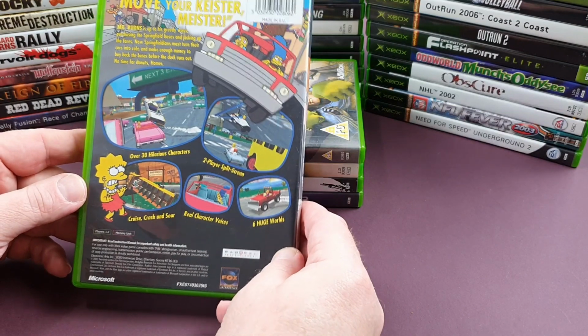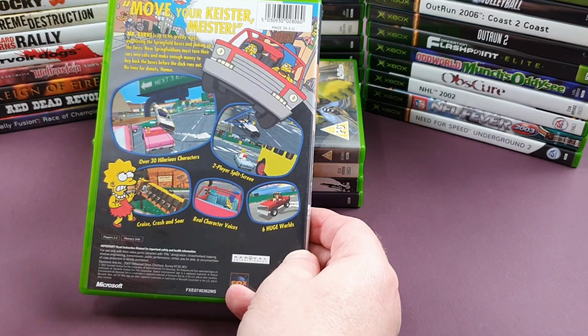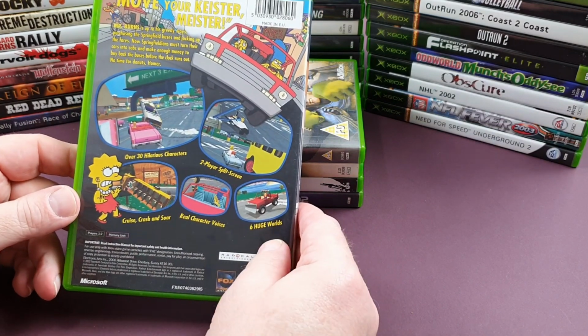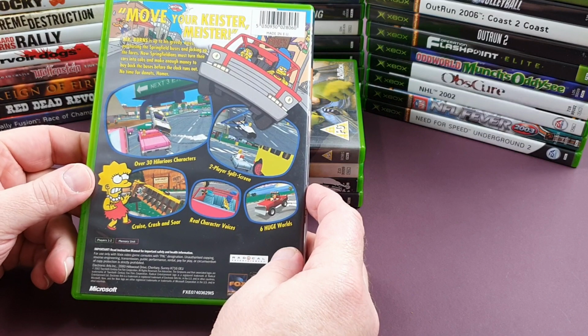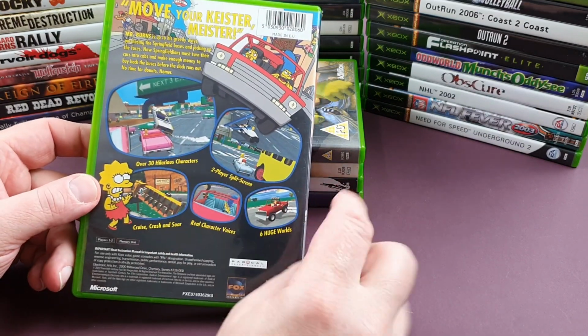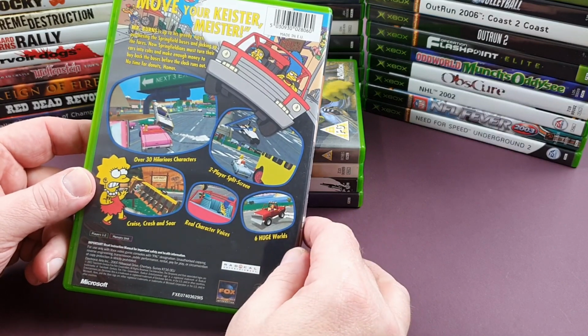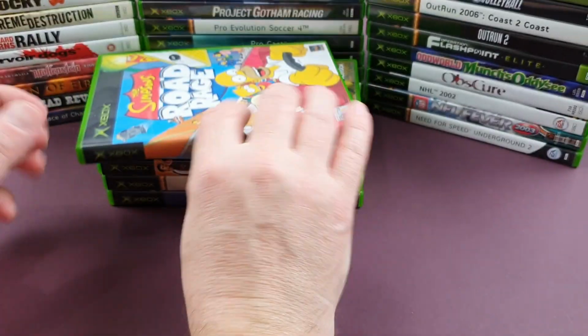It is a little dated nowadays. However, the action is pretty fast and frenetic when I last played it, so it does come recommended. If you're a fan of The Simpsons, I definitely recommend it. But yeah, you go in all the different vehicles that you might have seen, including the school bus and Homer's car, Maggie's car, Marge's car, plus some others that you may not have seen before. Great game, absolutely great game.